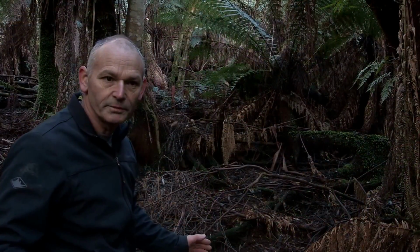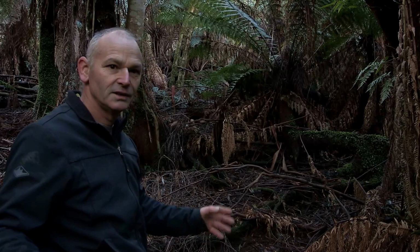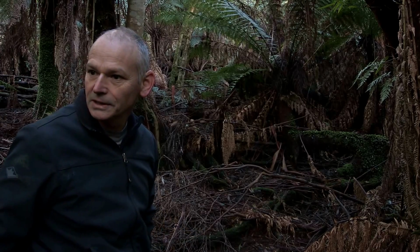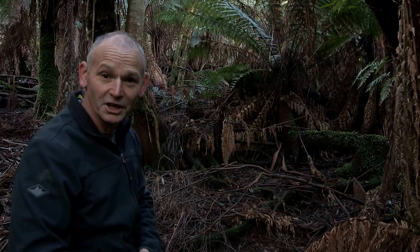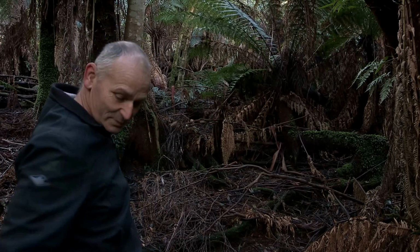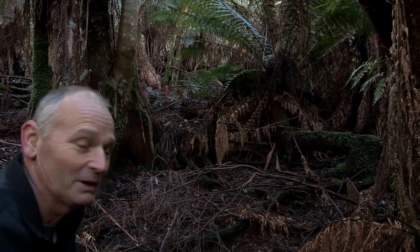I've just walked into this amazing fern garden. Just gives you the feel that you're in Lord of the Rings or something. It's got lots of moss growing over all the ferns and stuff. Some really interesting shapes. And there, laying down and then coming back up. And this one here, I'll just get out of the way a little bit. You can see it's got a tree growing in it.